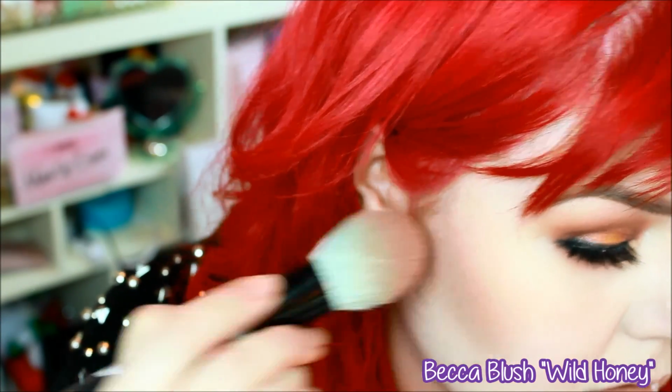We're going to move on to blush. This is the Becca blush in Wild Honey. Love this. And I'm just going to blend that onto the apples of my cheek and blend it down a little bit into that contour.